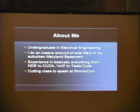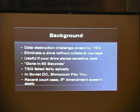So starting out, I learned about the data destruction challenge that Potter, Olam, and Lawson put out at DEF CON. They gave a talk, "And That's How I Lost an Eye," exploring emergency data destruction, where they talked about their own failures in designing a 3U rack mount server-sized hard drive enclosure that's capable of destroying a hard drive in 60 seconds or less without collateral damage. They failed pretty epically at it. I'm going to play the video in a second, and I decided to pick this up because, you know, in Soviet DC, Shmoocon pay you. If I do this and speak here, I get the speaker's fee, and I just love building stuff.